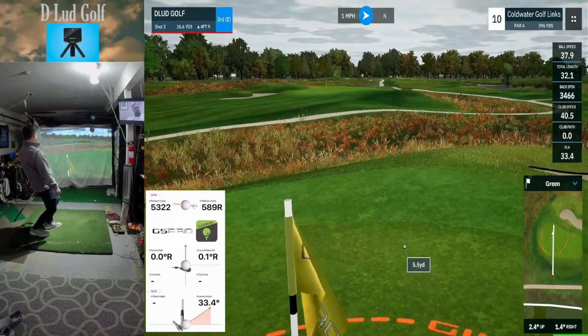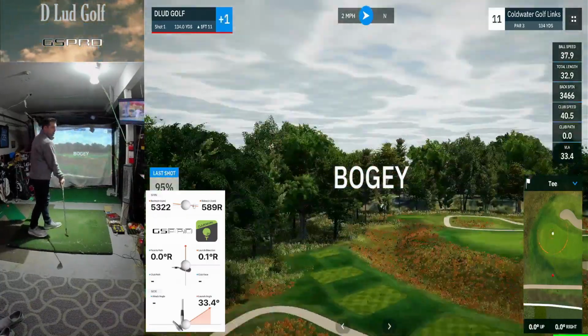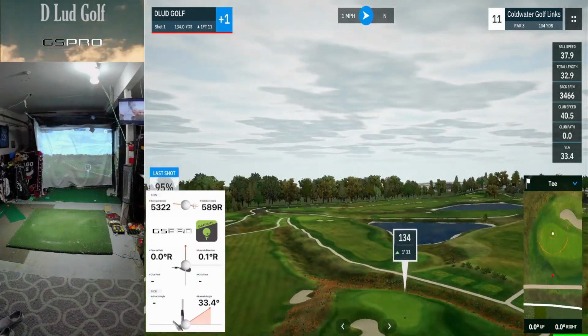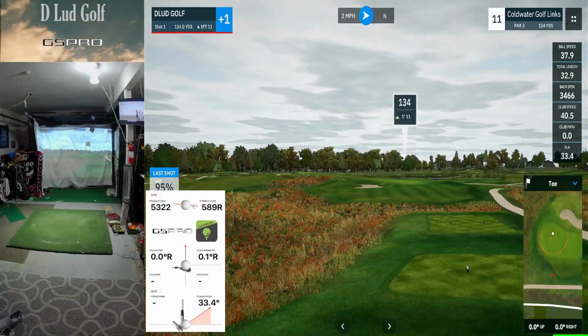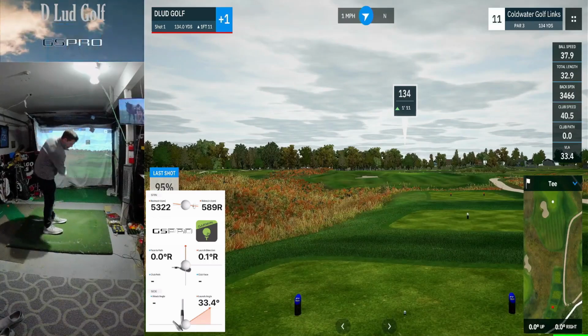Oh, it's not going to bite. It is going to stay on the green for a bogey, however, and the +1, now above par score, headed to the 11th, 134.